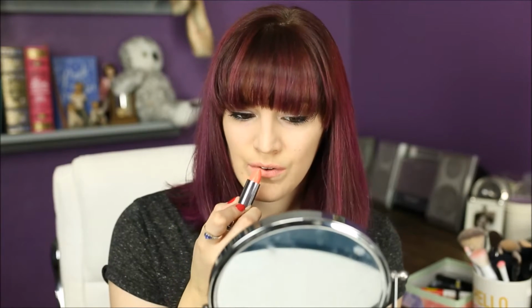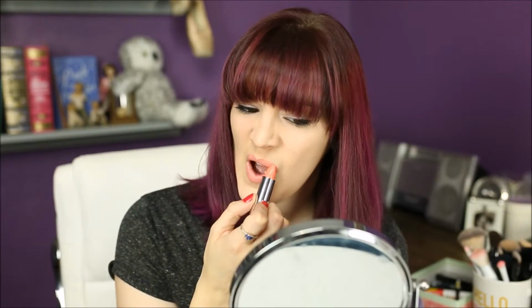It's kind of going on patchy, and I don't know if all of them are like that or if it's just this shade, because it's a really light shade, which, like I said, looks so terrible. This is extremely light pink peach. Okay, this is just flaking and patchy. It is a light pink peach color, and it just completely washes me out. It looks really bad.